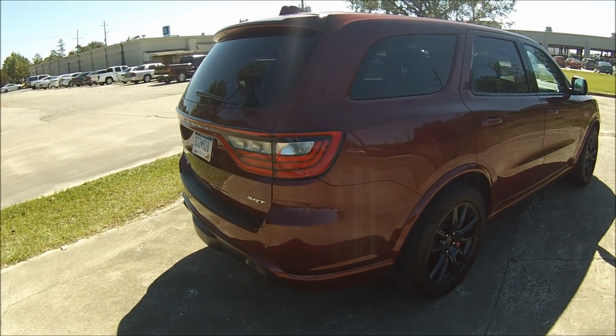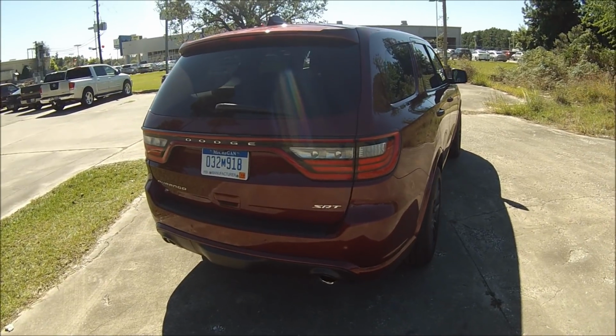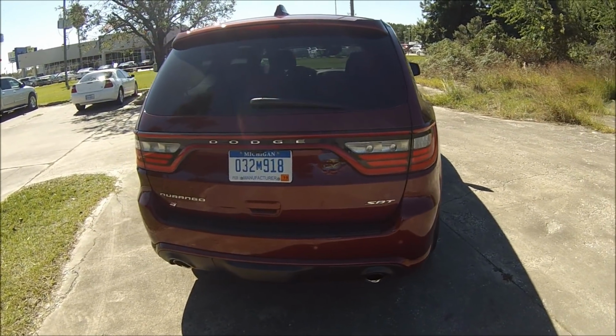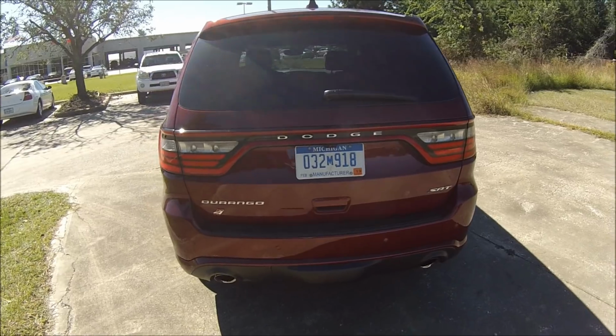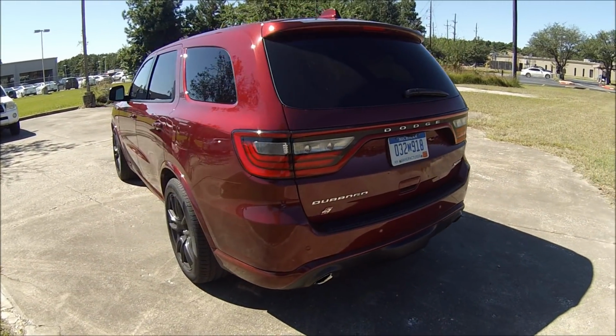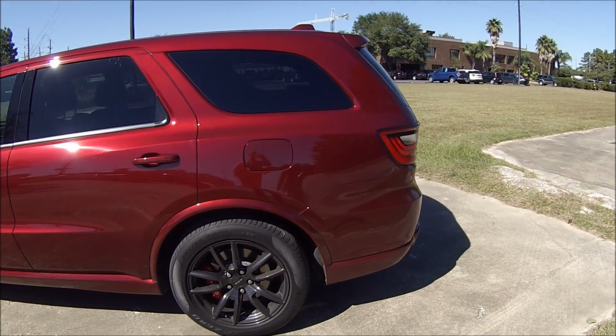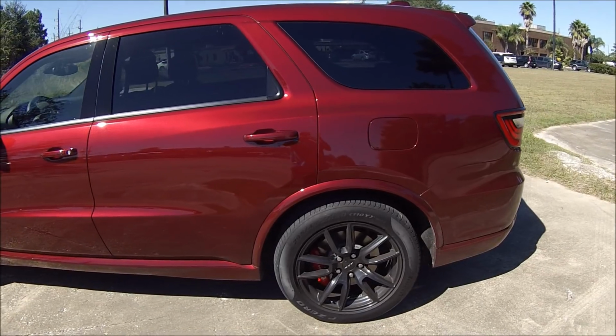However, to me, what the Durango has always needed, especially with a lot of its other higher performing siblings, is something a little special, something to really set it apart from a lot of the other big SUVs out there on the market. And if there's one company within the confines of FCA that knows a thing or two about that, it's SRT.